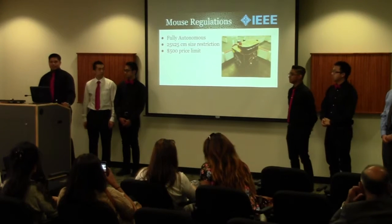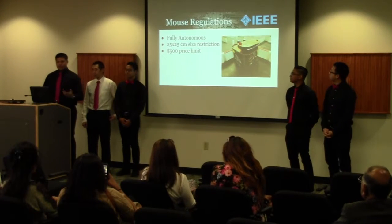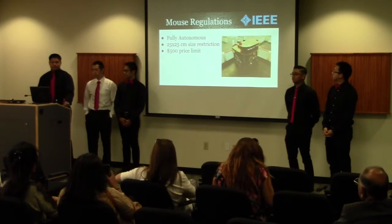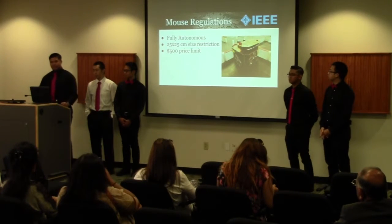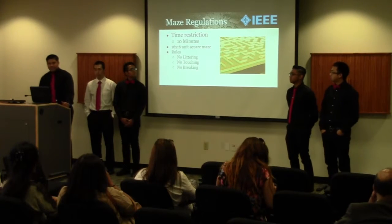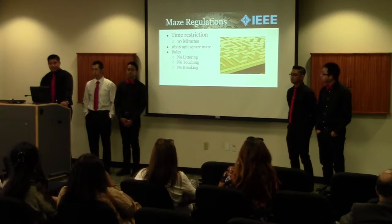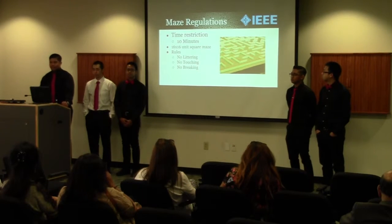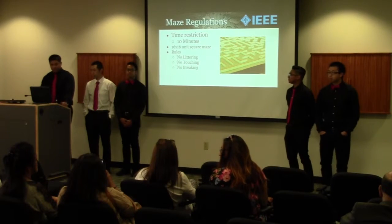Micro Mouse is an IEEE competition held every year where entrants are required to build a fully autonomous mouse that is no larger than 25 by 25 centimeters in length and width, and may not exceed a $500 price limit. This mouse is then required to solve a 16 by 16 unit square maze within 10 minutes, where it's not allowed to leave parts of itself behind, touch the walls, or break through the walls.